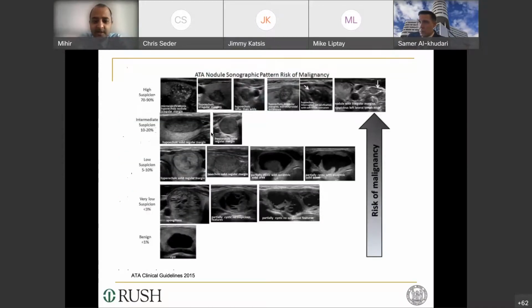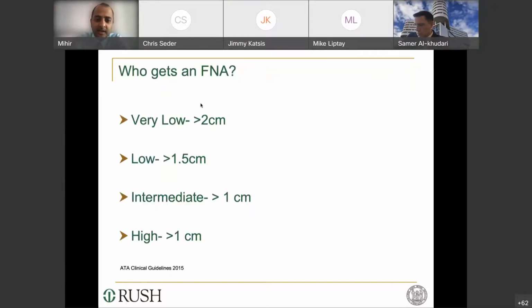So the ATA sort of used that as a guidance for us to look at who gets a biopsy. And so they went from completely benign, which is a pure cystic nodule, to these higher suspicious nodules, which have a greater probability of being malignant. And then from that, you look at, if you're a very low probability nodule in terms of its TIRADS score, you don't really want to biopsy a nodule unless it's greater than 2 centimeters. The lower suspicion to intermediate suspicion, about 1 to 1.5. And then the high suspicion ones, you want to go over 1 centimeter.